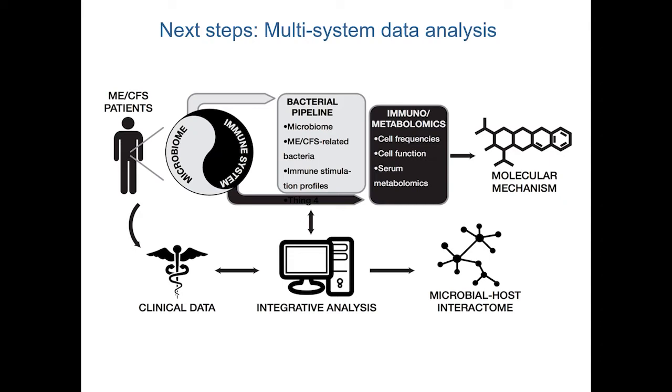So the next step is really the multi-system analysis. In the past 4 years, we've been accumulating an enormous set of data thanks to incredible support from Bateman Horne Center and the patients who've participated in this research project. We've collected, as I mentioned, 150 patients over 3 years, including the healthy controls. So we have an enormous amount of data.